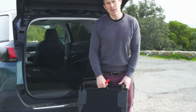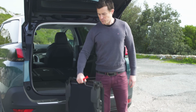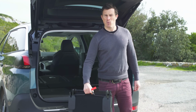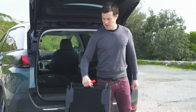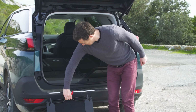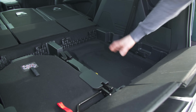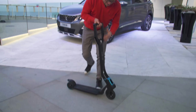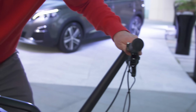Look, the rearmost seats are removable, and unlike with MPVs of old, they're actually reasonably light. They weigh about 10 kilos, so I can use it for a bit of a workout mid-review. Bit of lateral raises, but that's not the real reason you want to remove the seats. You want to remove them because it gives you some extra space under here. And you could use that to carry your Peugeot e-kick scooter, or maybe even their new e-bicycle.